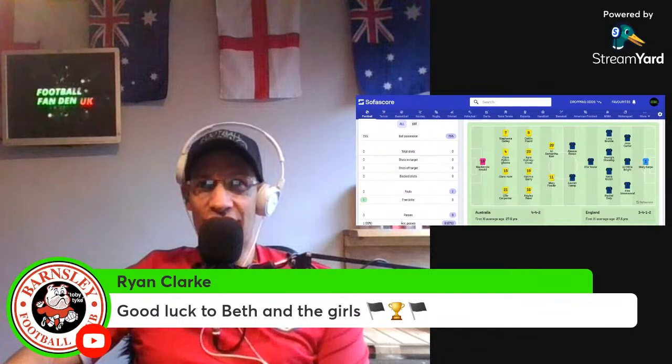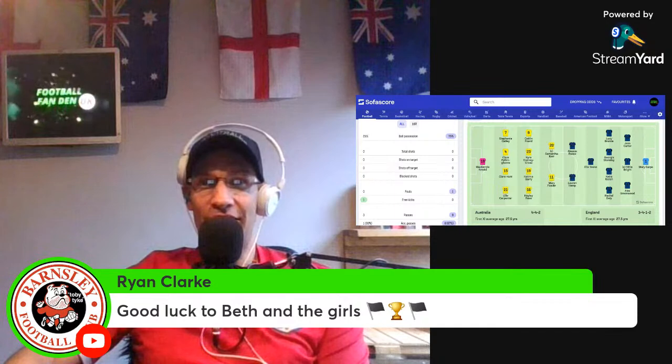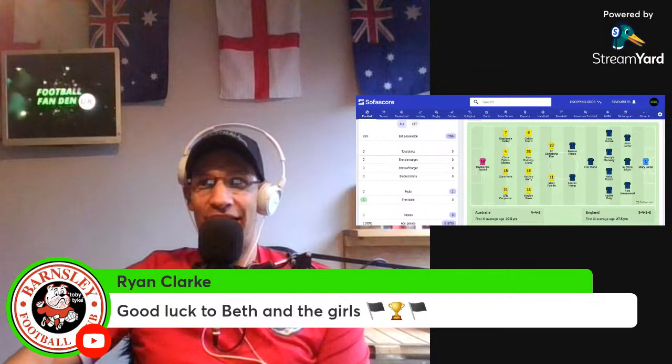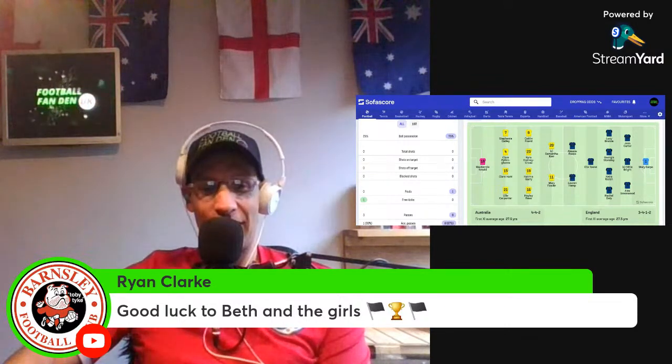So we're just having a succession of throw-ins at the minute, guys. Got another one here. We're only 3 minutes in, and already we've had about 4 or 5 throw-ins. So Australia now with the throw-in on this near side. As the ball comes in, both sets of players challenge for it, and it's England that come away with it.